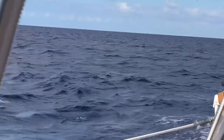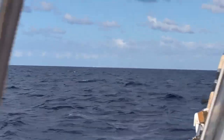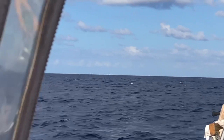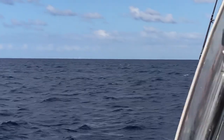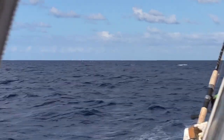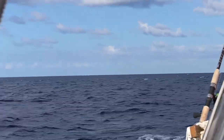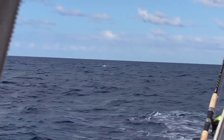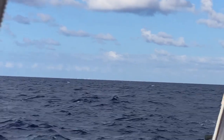Partly cloudy. Seas have gone from 1 to 2 feet, and now they're around 2 to 3 feet, so just a little bit more bumpy than when we left, but it's probably because the winds have picked up. They started out around 10 knots and now they're up to around 13. But still a really pleasant day out on the water.